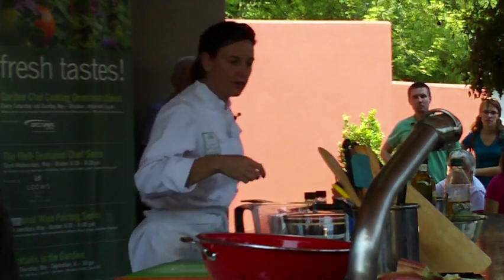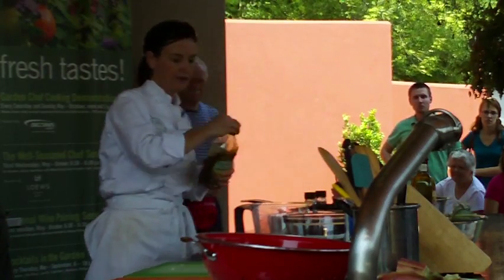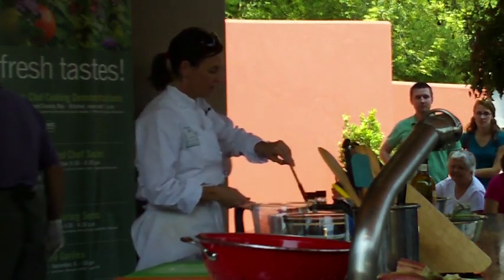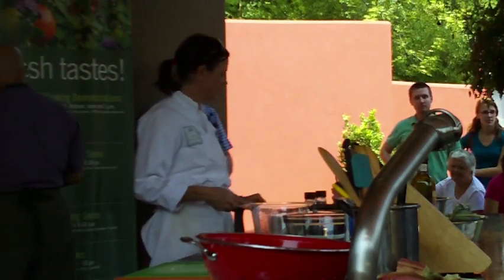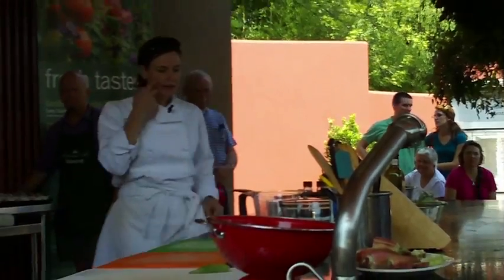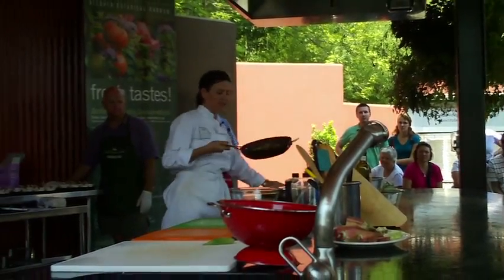And I'm going to throw in just a little bit of extra virgin olive oil to kind of top it off. And I'm going to cut the heat. And I'm going to get a bowl here, and that one looks good because it's glass, and then you can see it.